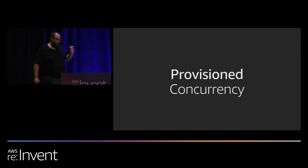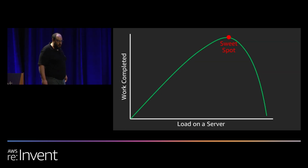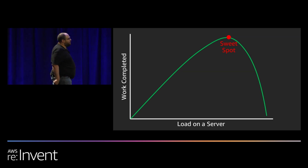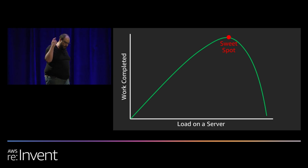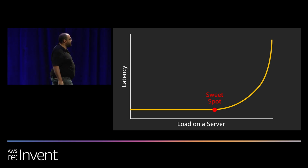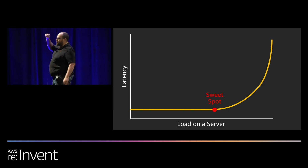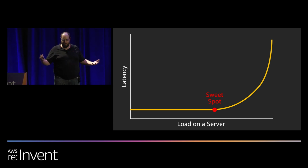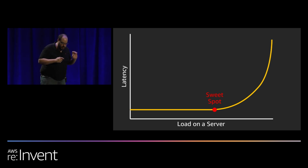So let's talk a little bit about the word provisioned much more quickly. If you look at the amount of load on a server, exactly the same thing happens. You load your server, and things go up nicely and linearly, and eventually things fall off the end. The way that looks in latency is, as you get to some point of more load, you get more contention, and the latency on your server goes way, way up. And so you want to keep all your servers optimally busy and optimize your costs. You want to operate systems at that sweet spot. But that sweet spot's pretty close to a tipping point, so you've got to be careful.